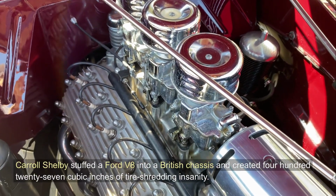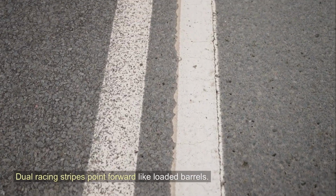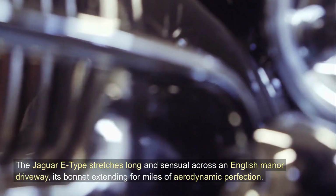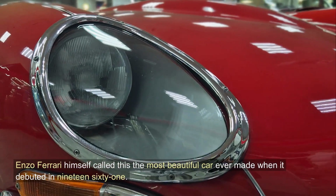The Shelby Cobra crouches low and wide on a California coastal road, bulging fenders barely containing rubber and rage. Carroll Shelby stuffed a Ford V8 into a British chassis and created 427 cubic inches of tire shredding insanity. Dual racing stripes point forward like loaded barrels.